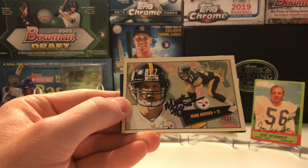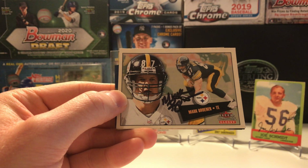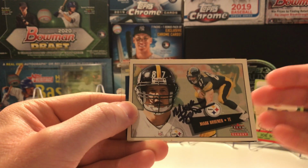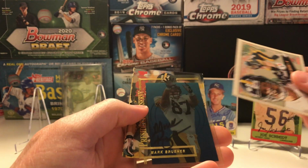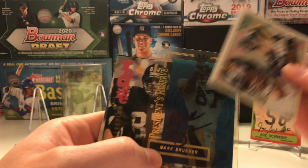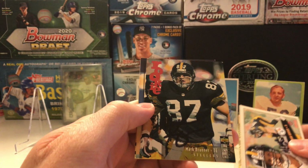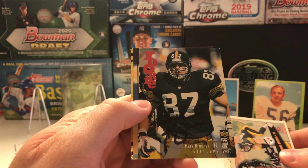Former first-round pick for the Pittsburgh Steelers. Out of University of Washington. Played with the Steelers from 1995 to 2003. This card is kind of weird, President's Reserve. But thought it'd be cool to get signed. Got a rookie card here, Collector's Choice. Shout out to Haas.